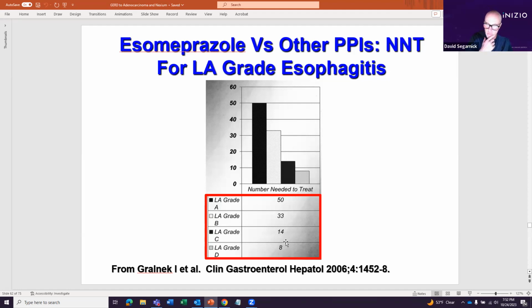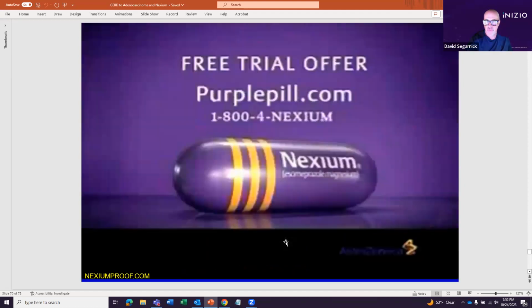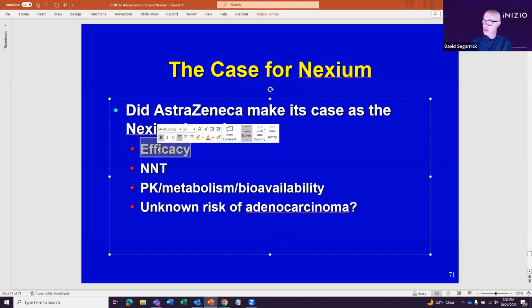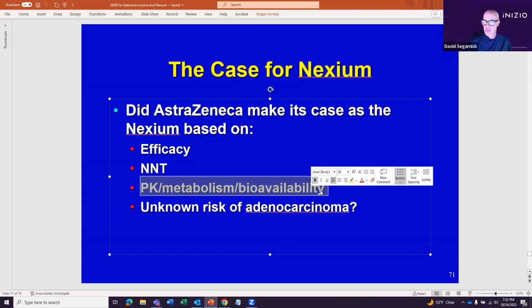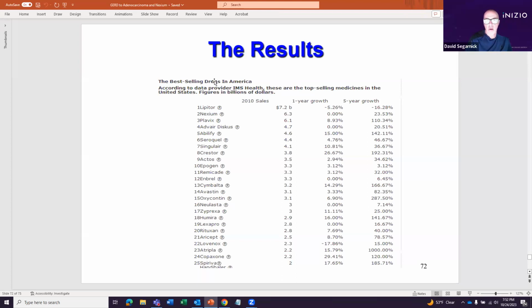But understanding the pharmacological differences was fundamental to understanding the efficacy difference, 10%, the number needed to treat, 1 in 10, based upon the slower metabolism and the increased bioavailability, and the unknown risk of adenocarcinoma. Those factors put together made Nexium one of the best-selling drugs in the world.